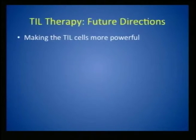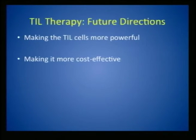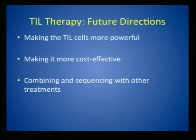And so future directions for TIL: finding ways to make TIL more powerful, making it more cost-effective, because it's pretty expensive to take each person's tumor, grow it in the lab, grow these cells. We want to find a way to make this less expensive so we can offer it to more people. Combining it with other promising treatments and figuring out the best order of treatment. So we have a lot of exciting treatments for melanoma that you are all probably aware of, and finding how does TIL fit in, like when should you give it or when should you try it with these other treatments.